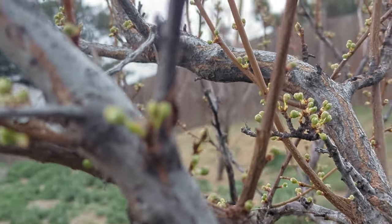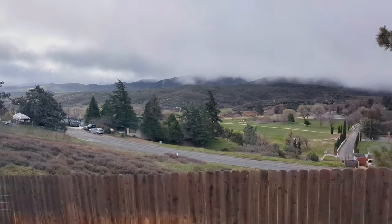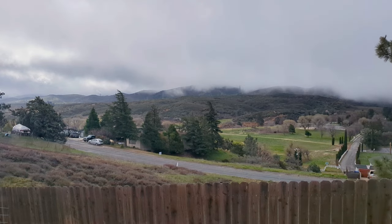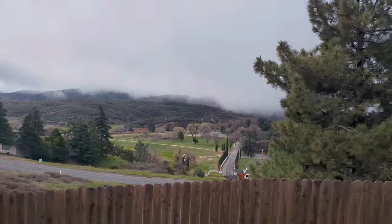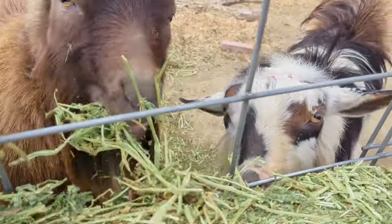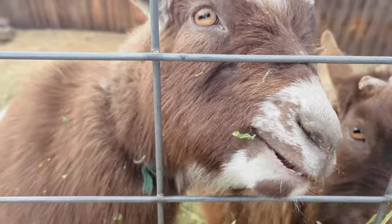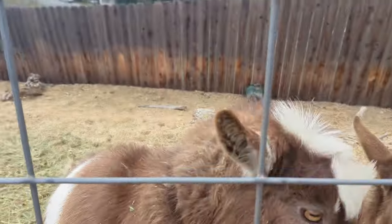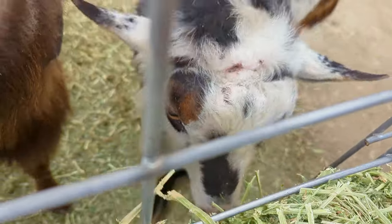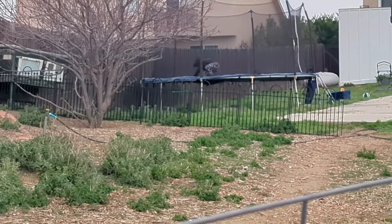Look at the buds growing on the apricot tree. Those clouds are moving so fast across the mountains. These guys got their morning hay. Is that good, boys? Hi, cowboy. The weather doesn't stop Blake from having a little bit of fun in the trampoline.